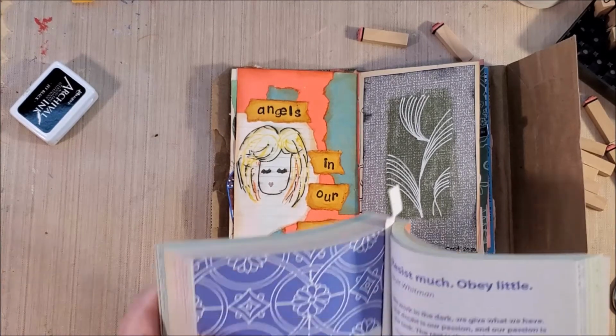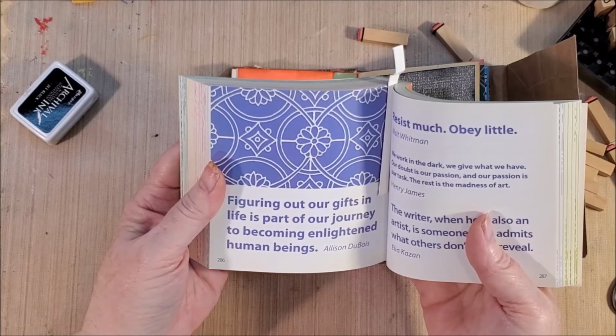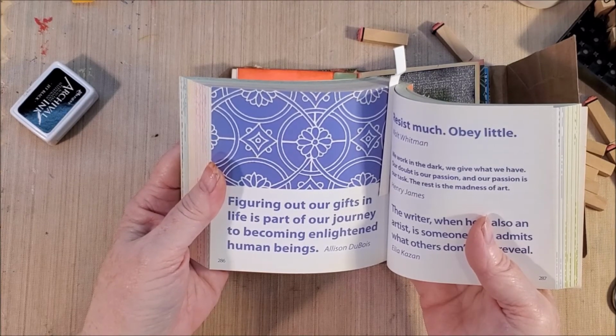Figuring out our gifts in life is part of our journey to become enlightened human beings. Alison Dubois. Figuring out our gifts in life is part of our journey to become enlightened human beings.